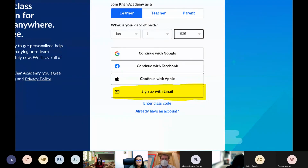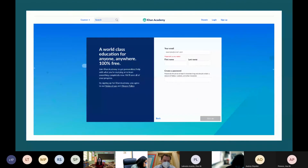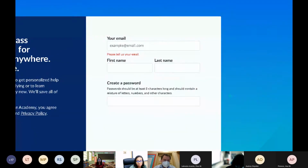And as you can see, for entertainment purposes, this particular student was born on January 1st, 1935, because why not? Okay, and after that, the students would essentially just put in their day school's email, 0000@students.dateschools.net, their first name, their last name, and then they create a password. Again, I strongly recommend that students, in addition to using their day school's email, use their day school's password too, less to forget. They're using the same info for all their educational stuff, kind of makes sense.